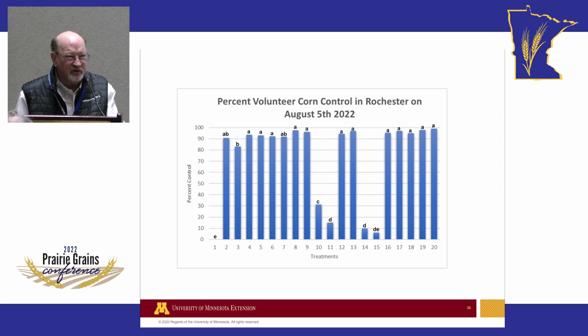So the take-home message is resistance is here. Seed weed bank management is going to be critical, and we cannot use the same thing the same way year after year, crop after crop, or we lose that tool. Any questions?